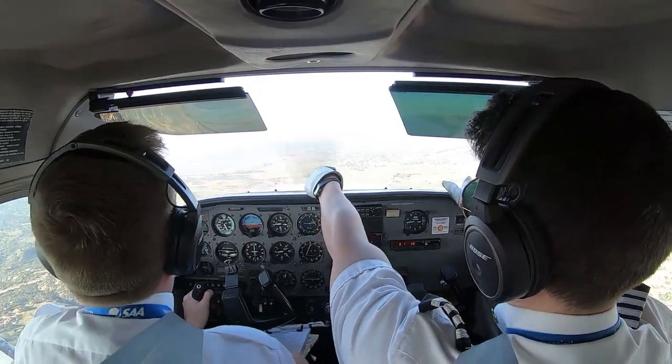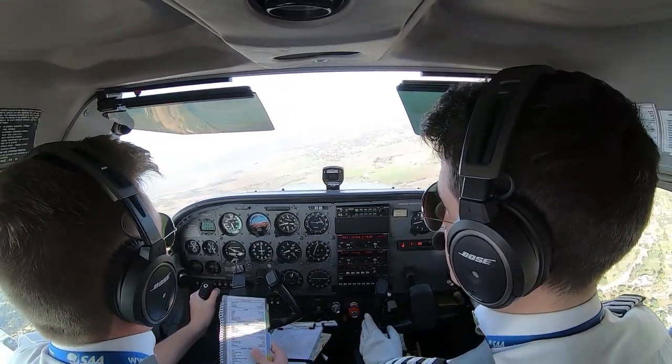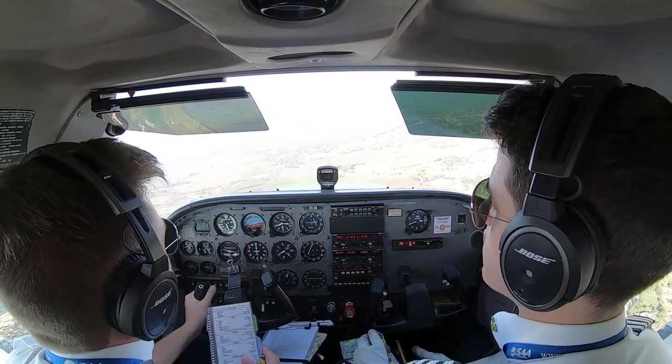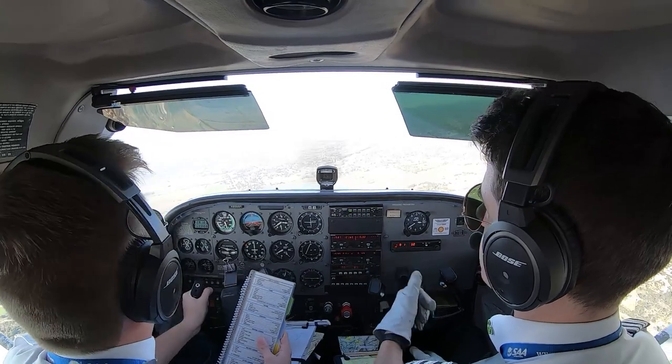Can you see the runway to the left? Yeah, I can see. Turn to the right, we want to enter on a base leg. And remember, the elevation here is 1,400. So we're 2,400, right? Yeah, we're about 1,200 feet above the ground right now. So roll the wings level, this is base.